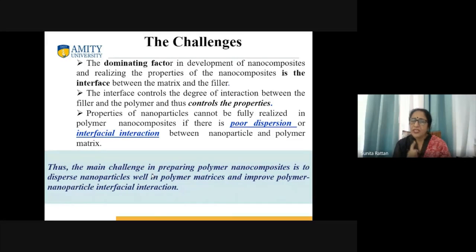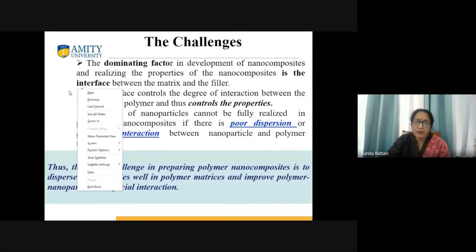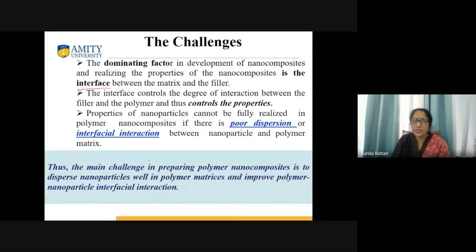The dominating factor in the development of nanocomposites as sensors is the interface between the matrix and the filler. The interface is the one which is giving me the new properties. The interface is the one which is synergizing the properties of both the filler and the matrix, so it controls the property. And if these nanoparticles are poorly dispersed, the interfacial interaction is low between the nanoparticle and the polymer, and you will not get the properties you are thinking of, right? So the main challenge in preparing polymer nanocomposites is to disperse the nanoparticles well within the polymer matrix and improve polymer-nanoparticle interfacial interaction. Then I will be sharing some examples of how the efficiency jumps, right?